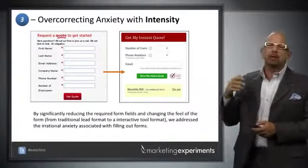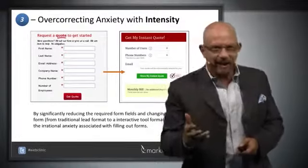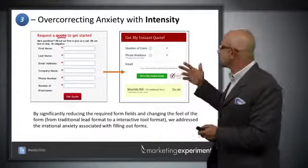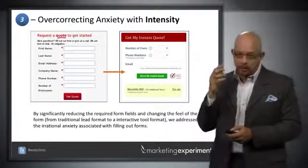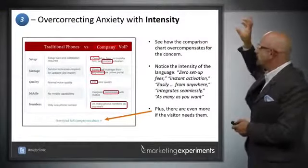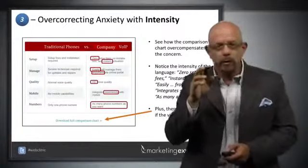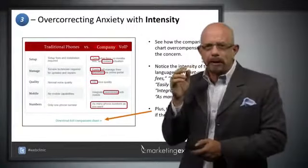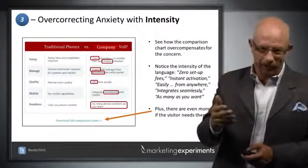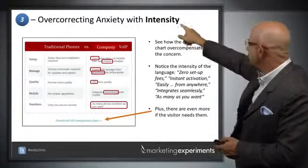We didn't make it even feel like you were filling, pardon the pun, feel, F-E-E-L, like you were filling, F-I-L-L, out this form, but rather you were interacting with some sort of quick tool that was going to get you what you needed. And look again. See how the comparison chart overcompensates for the concern. Listen, overcorrecting anxiety is about redundancy. It's more important to say it than to perfect your grammar. You will use words that you don't need to use sometimes, extra words, to emphasize the point. See how the comparison chart does this?